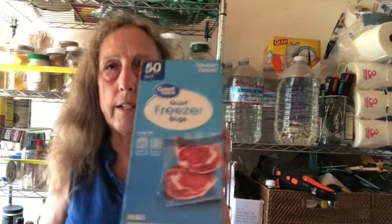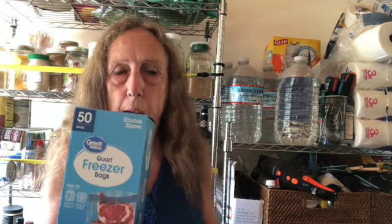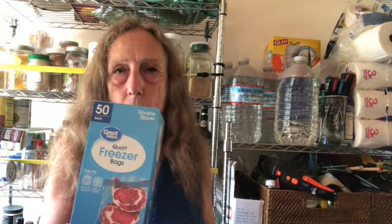My plastic bags needed replenishing, so I got a quart size freezer bag and a gallon freezer bag. Now I usually get the larger size. I got the smaller size. These have 20 bags because I still have some left, and these have 50 bags, but I'm using a new strategy with the plastic bag situation.